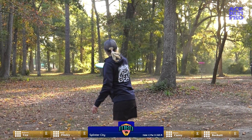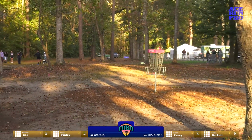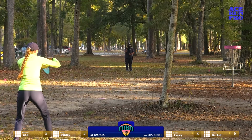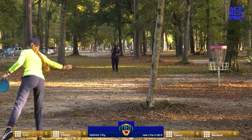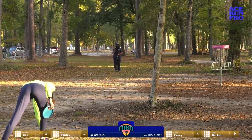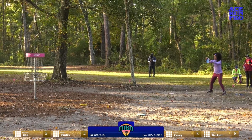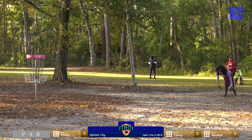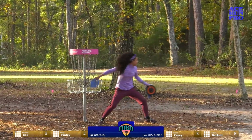Few options here. It looks like a turnover for Jessica. And that was about as smooth as it gets. So floaty and touchy. Really impressive. Oh, just off the front cage there. Great putt from Rebecca to save par. Solid scramble to start. Absolutely.